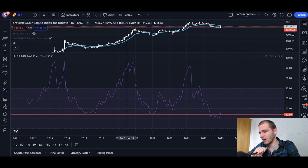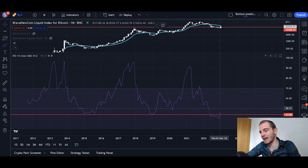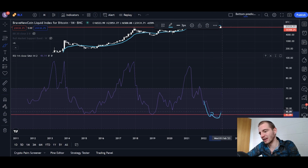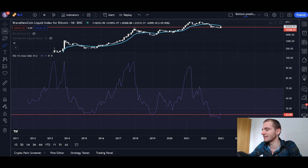You can see this red line on the RSI acted as the bottom on both the 2015 and 2019 bottoms, both in the price charts and on the RSI level. That was the support zone. In this bear cycle, we actually came down, we lost that level, and we flipped it for resistance, but we've managed to get back above it and close above it now, and that has flipped back. So that's great for macro momentum, just another indicator to add to macro momentum.